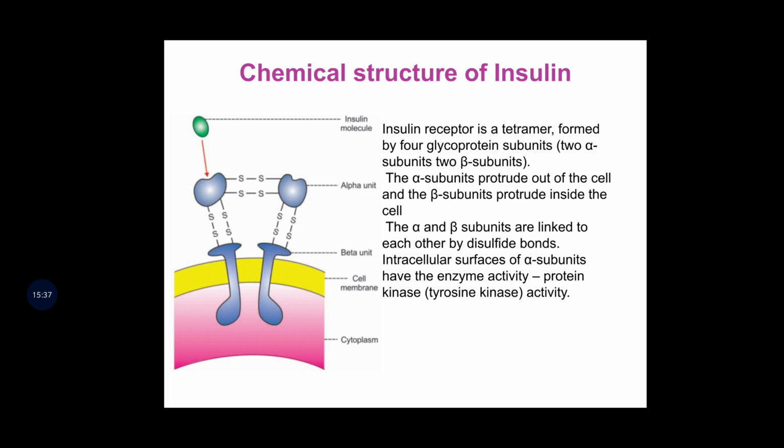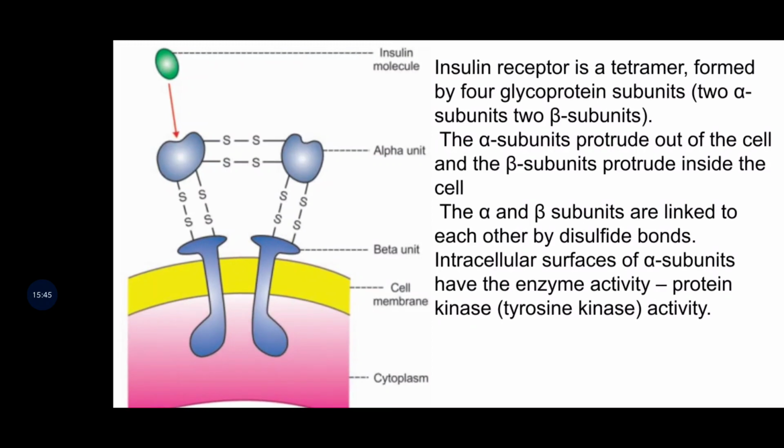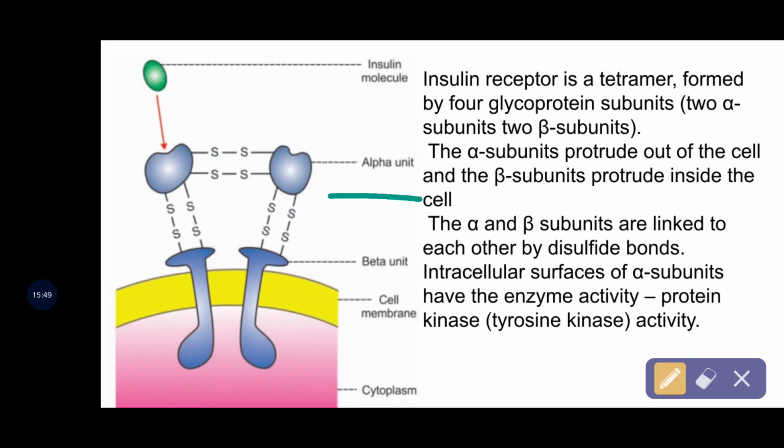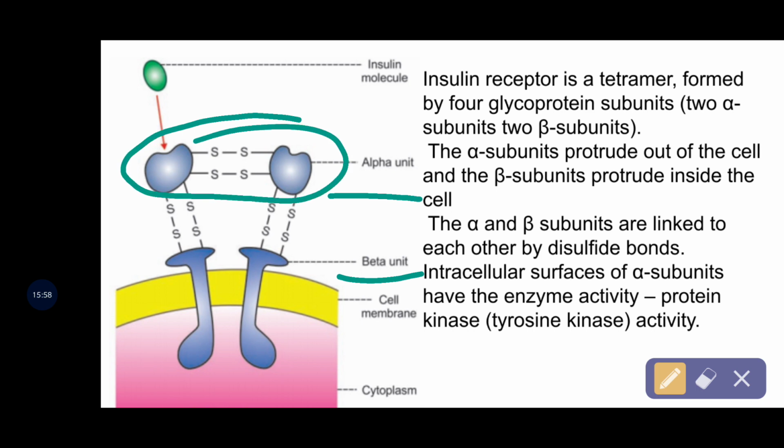Now one more important point which you have to keep in mind in insulin is the chemical structure. The insulin receptor is a tetramer. As you can see, it's a tetramer formed by 2 alpha subunits and 2 beta subunits. The alpha subunits protrude out of the cell and the beta subunits are inside the cell. They are linked by disulfide bonds.